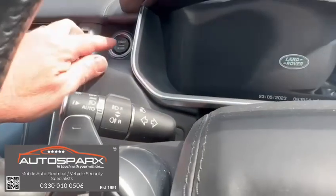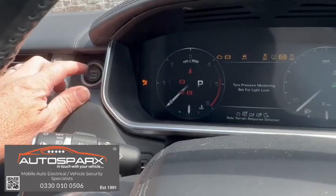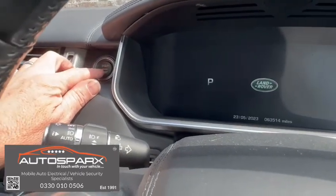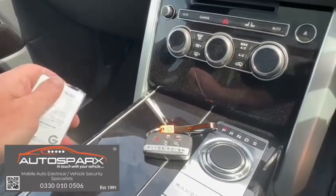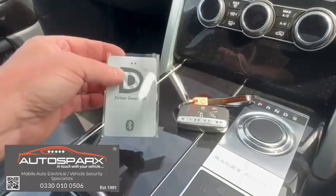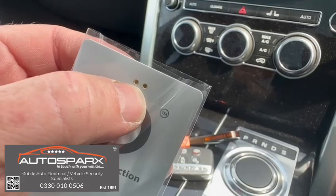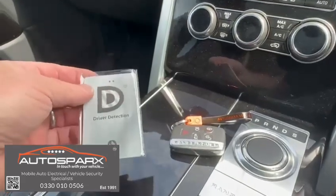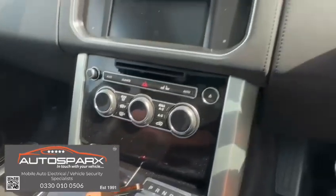So with foot on the brake, press the start button, you see it won't start. That's because it can't see the card. So it's a simple little button on the back of the card. I'll turn the card on. It's Bluetooth, so these little prongs here, you get a little bulldog clip charger that you can charge the cards up when they're low. But that's turned on now, so you can leave it turned on all the time, leave it in your wallet, in your bag, in your purse.